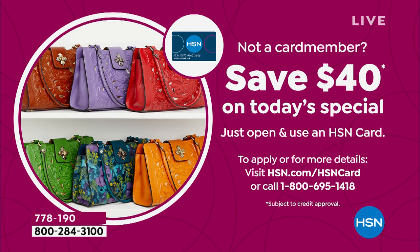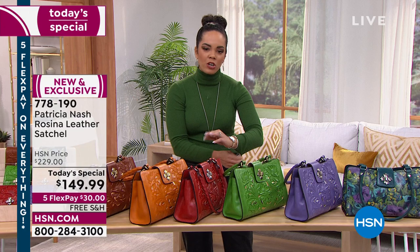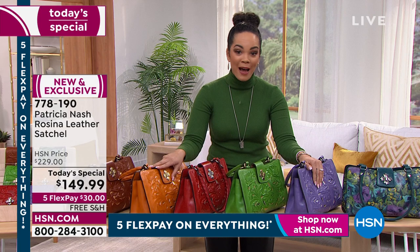So you can get this brand new, luxurious, full grain leather handbag for $109. There are people out there that charge that for faux leather. You are getting full grain leather for $109 when you sign up for the HSN credit card. There's no annual fee either. I don't like annual fees whenever it comes to a charge card, so we don't have that, which is really good news. 778-190 is the item number. Remember, final few hours, save that 80 bucks.